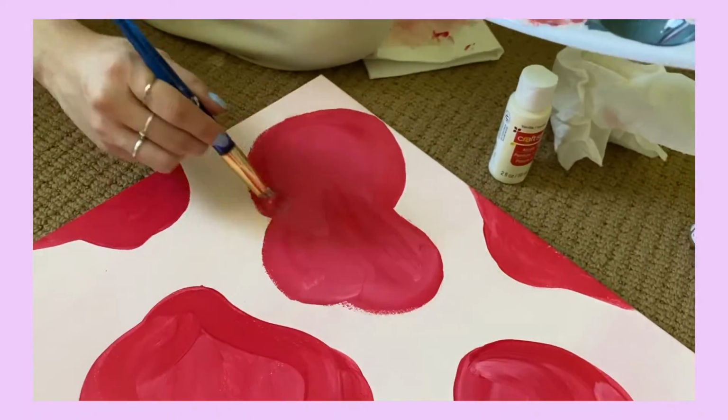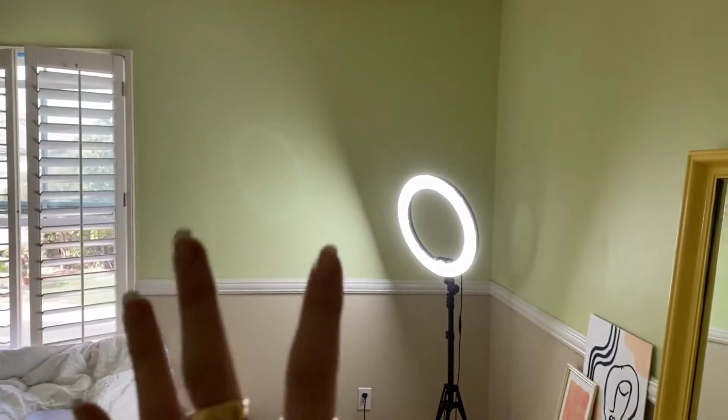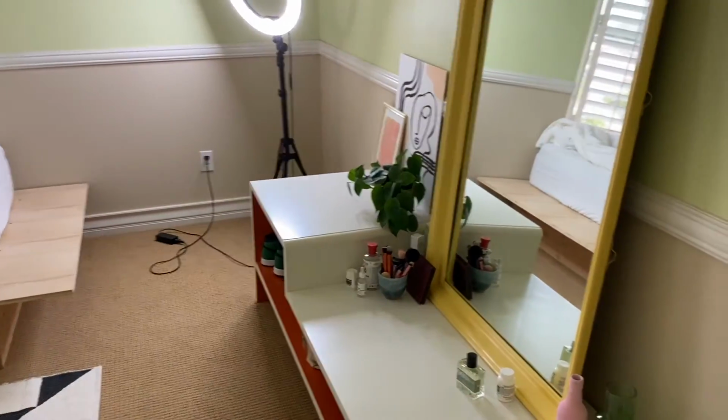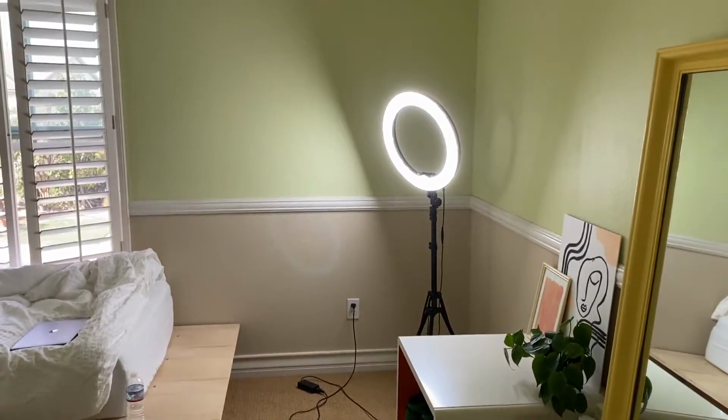I know this wall is pretty empty, but right now I am trying to get a circle table down here, right in the middle, and then shift the shelf over so I have a workspace. So that's what I'm looking forward to.